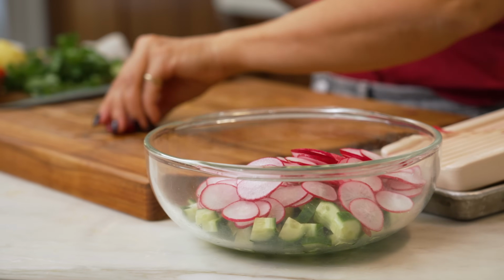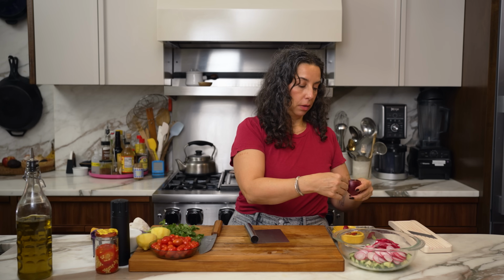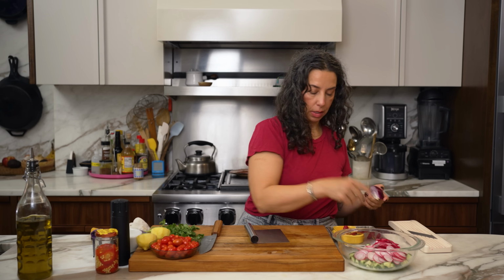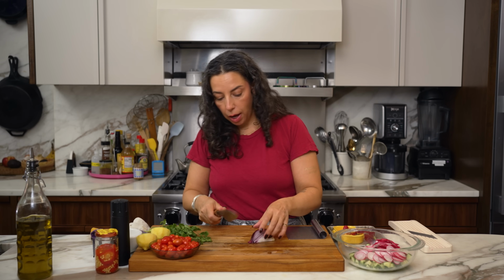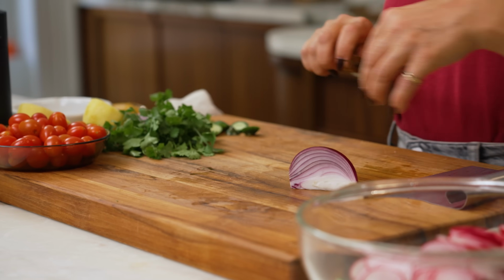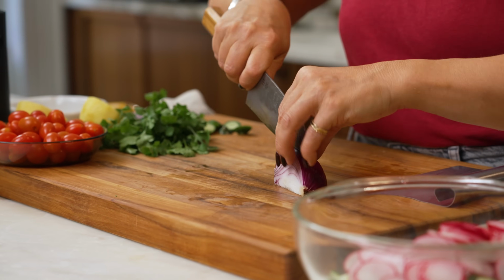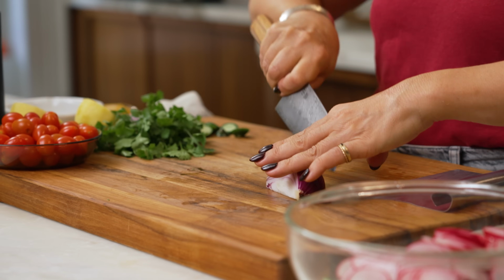Great colors, great textures, great nutritional value. Radishes are in the cruciferous family. That's it. This is an antioxidant vegetable over here. Cucumbers, very hydrating. Very good if you're with child. You need to be hydrated all the time. Onions have like minerals and stuff. I don't really know, but I'm gonna dice the onion.